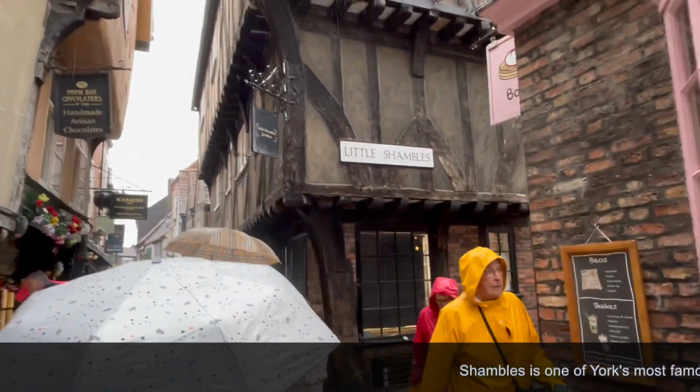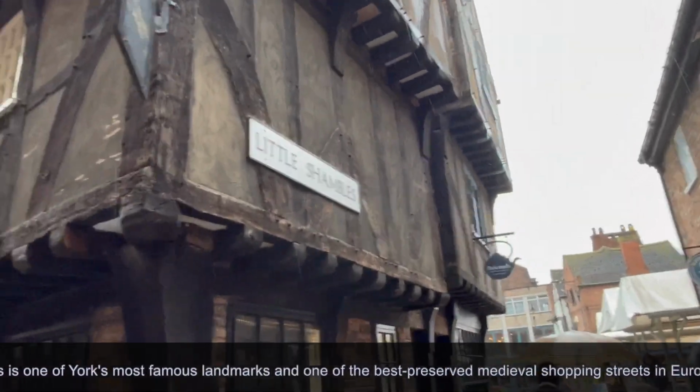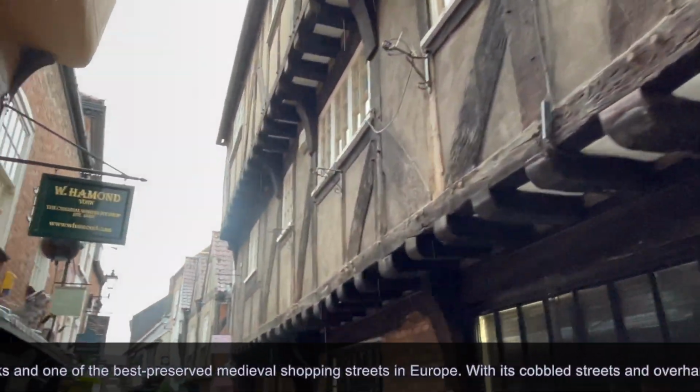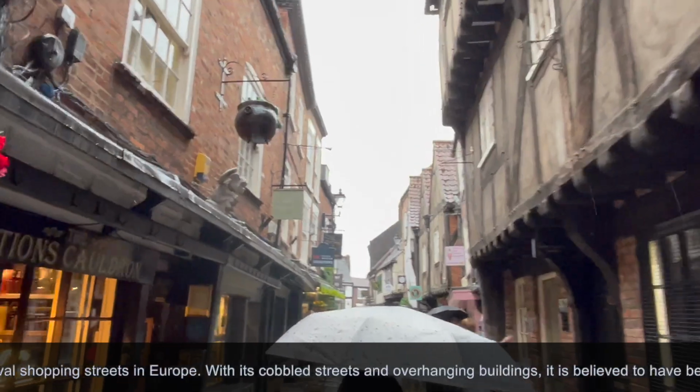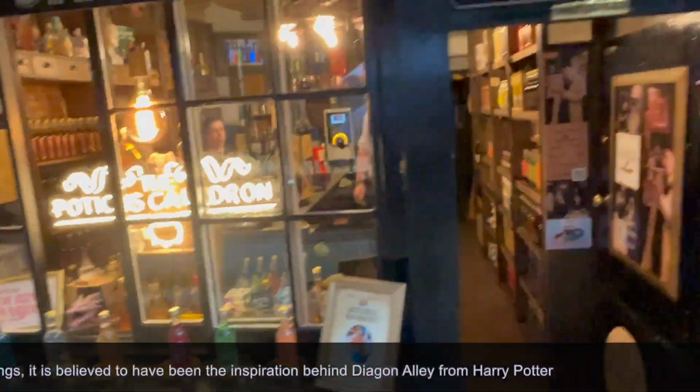It is one of York's most famous landmarks and one of the best-preserved medieval shopping streets in Europe. With its cobbled streets and overhanging buildings, it is believed to have been the inspiration behind Diagon Alley from Harry Potter.